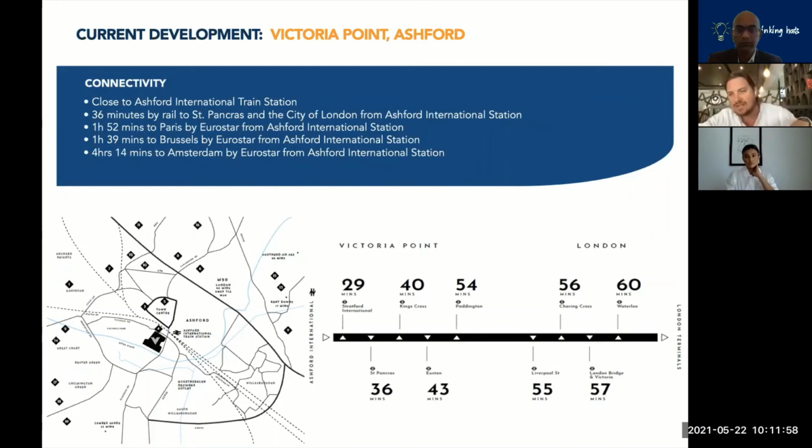But you're commutable to London in 29 minutes. A direct train from literally outside your front door to Stratford International in London in 29 minutes and 36 minutes to St. Pancras. Because it's located a bit further out of London, you're getting value. You're getting regional city prices, but commutable into London.